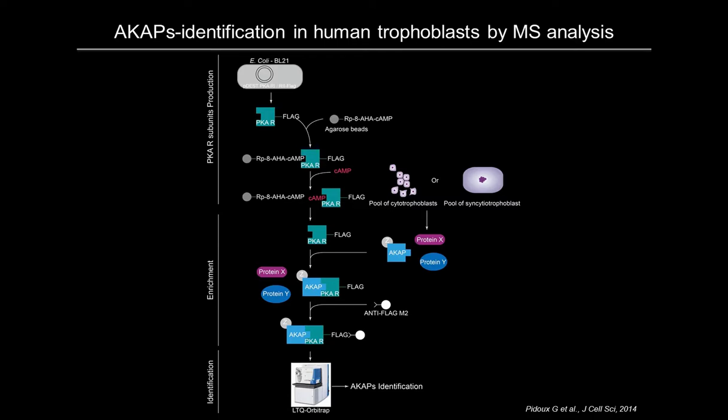We detach the beads from the recombinant protein by using excess of cyclic AMP. And then the recombinant proteins were mixed with lysates from either a pool of cytotrophoblast or a pool of syncytial trophoblast in order to fish AKAPs expressed in both cell types. Then we used anti-flag magnetic beads to enrich the complex of regulatory subunit and AKAPs, and did trypsinization, and all the peptides were sent to an LTQ Orbitrap for AKAP identification.